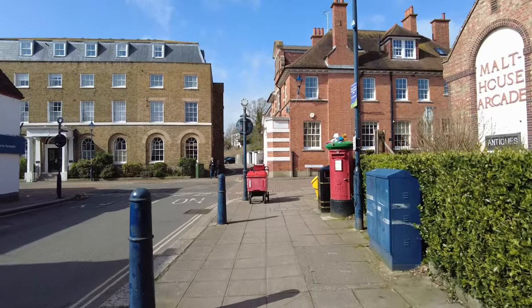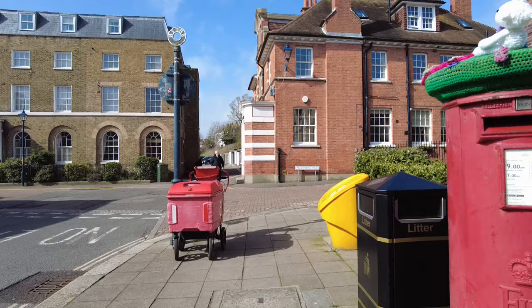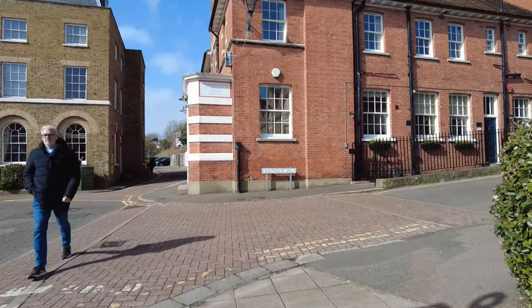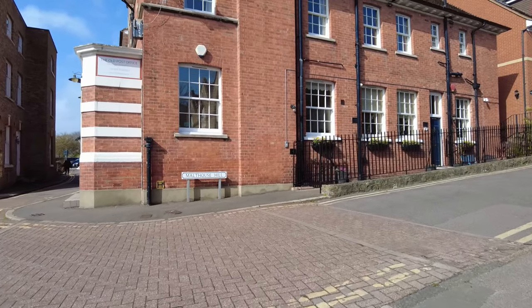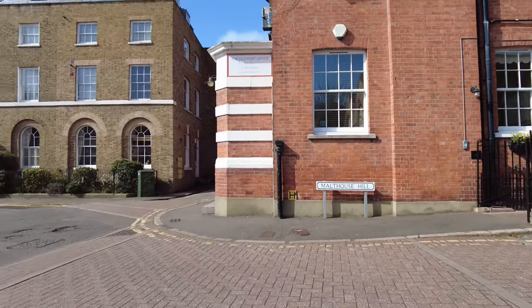Okay, so we're at the end of our little walk through Hythe. Nice little town, I'm sure you'll agree. It was quite interesting. A lot of antique shops and charity shops and little independent shops, which is all good.